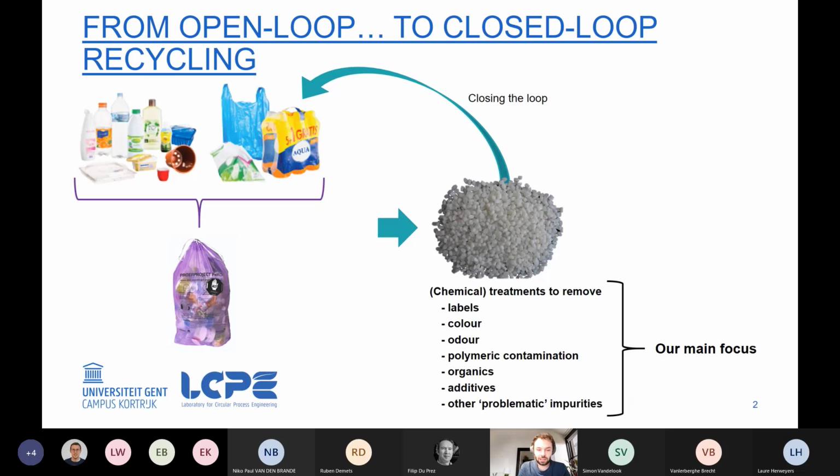What we actually try to do at our research group is to go from open loop recycling, which is mostly the case, to closed loop recycling. As Ruben already mentioned before, it's quite complex and challenging to achieve, because plastic waste is very heterogeneous in terms of polymeric composition. Moreover, there are quite a lot of different substances present on the waste that complicate closed loop recycling. You have, for instance, inks, labels, organic residue that remains in the packaging, or certain additives that are added to the packaging material.